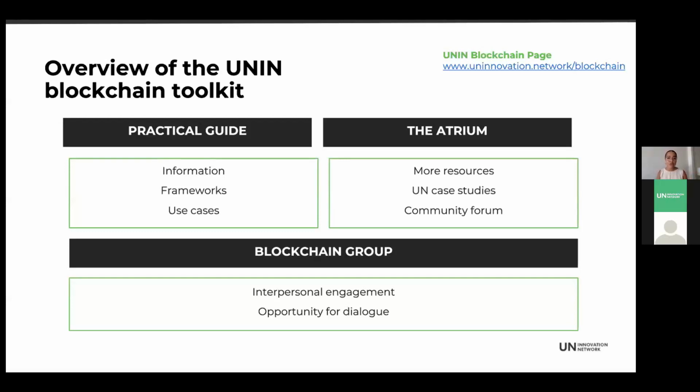And then a new tool that we're introducing that goes live tomorrow, which is super exciting, is the Atrium. This is an online tool that the team has been working on that I'll speak more about towards the end of the presentation. Next week, there will be an entire webinar devoted just to the Atrium. So if your appetite is whetted and you want to learn more about it, you can join us next week. Again, it goes live tomorrow.